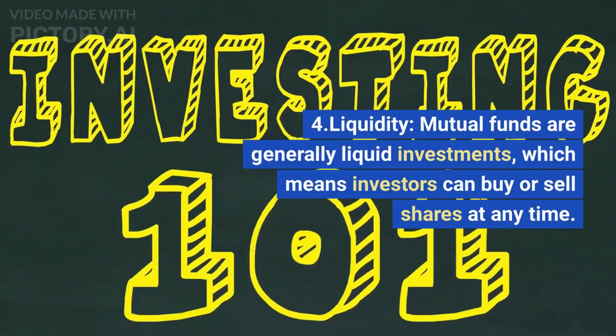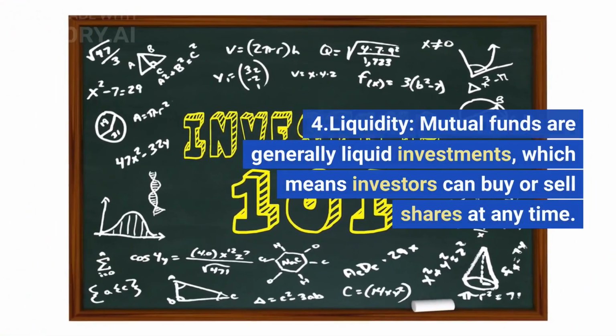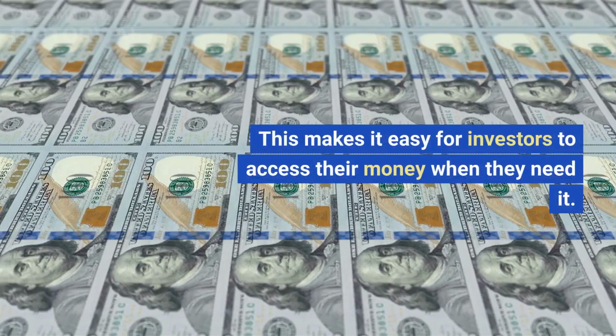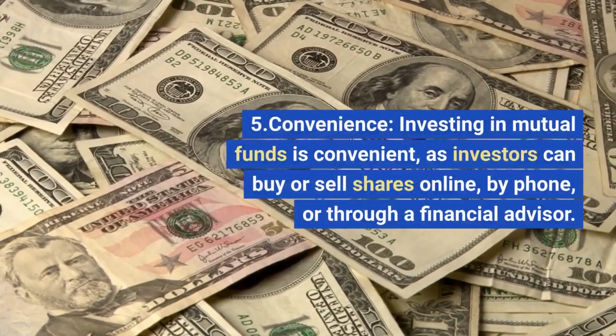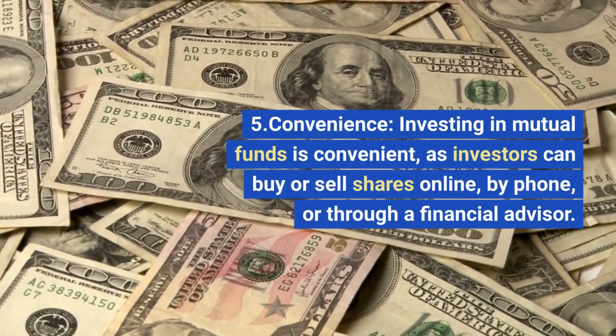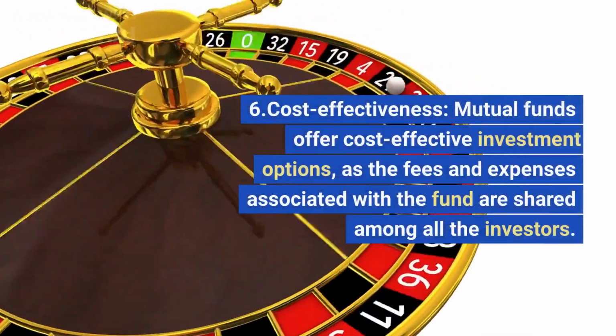4. Liquidity. Mutual funds are generally liquid investments, which means investors can buy or sell shares at any time. This makes it easy for investors to access their money when they need it. 5. Convenience. Investing in mutual funds is convenient, as investors can buy or sell shares online, by phone, or through a financial advisor. 6. Cost effectiveness.